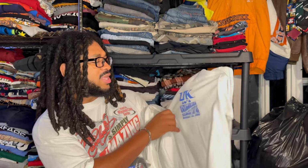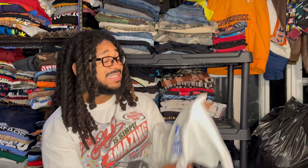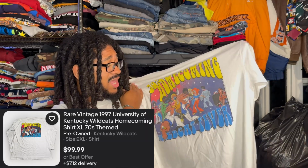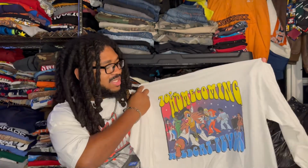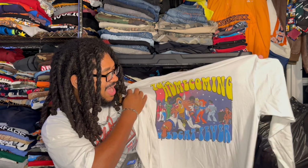Really cool though. We got UK 70s Homecoming Wildcat Fever, October 18th, 1997. Now, I tried to do some research on this t-shirt and I couldn't really find anything 70s themed. So I can't confirm if they actually had a 70s themed homecoming party. So if you know, let me know in the comments below. It is on the All Pro tag, XL. But yeah, definitely consider this one a rare piece. Really cool colors on it. We got the mascot in the 70s outfit. They getting down, boogieing, you know what I'm saying?